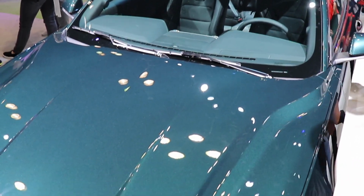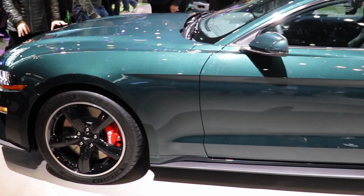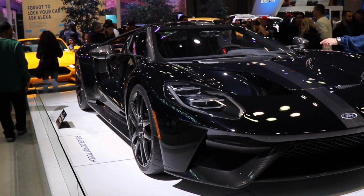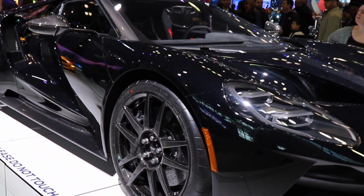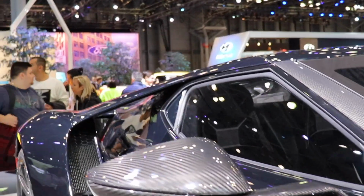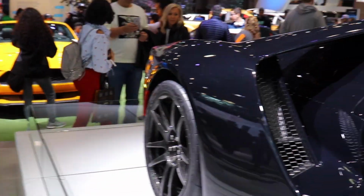You won't be seeing these very often, so if you can get your hands on one of these, I'll say go for it. We're looking at the Ford GT. If you've been with the channel for a while, I've been talking about this car ever since it was announced as a prototype. Just being able to see it in person with the carbon fiber wheels and the carbon fiber everywhere, you can see the aerodynamics going out the back. It's just an amazing car to see in person.